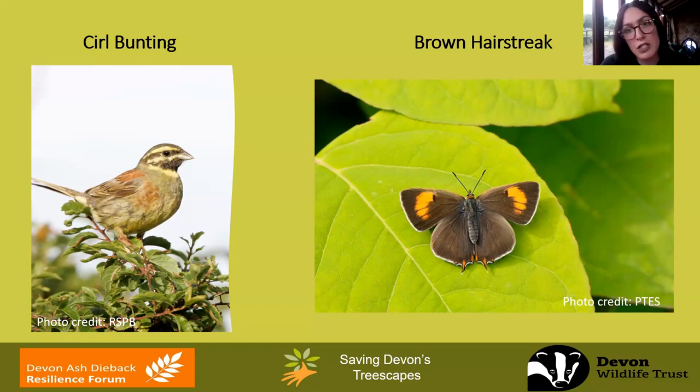So cirl buntings are confined to the southwest of England. So they're best looked for in fields and hedges in South Devon, and their range tends to be located quite near the coast now as well. They've kind of been pushed out to coastal proximities over the last few decades. So they're a lowland farmland bird, and they have really specific requirements for habitat and climate. So they really need thorn hedgerows, so blackthorn, hawthorn and gorse as well. But in close proximity to grass margins and also winter stubble.